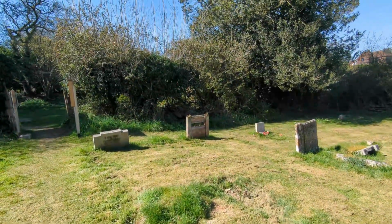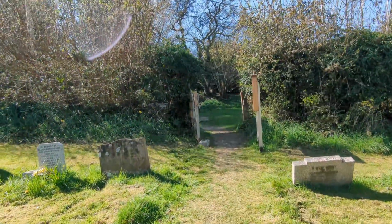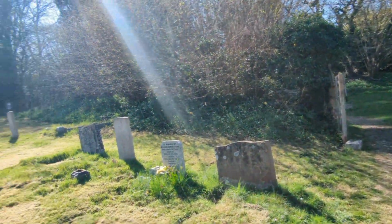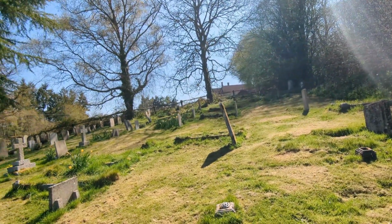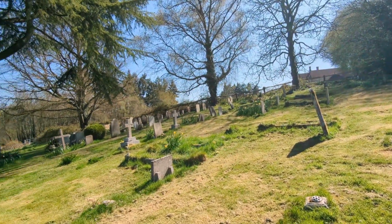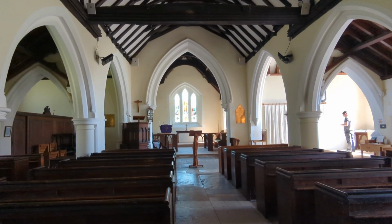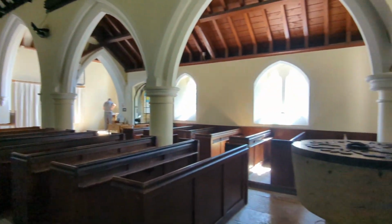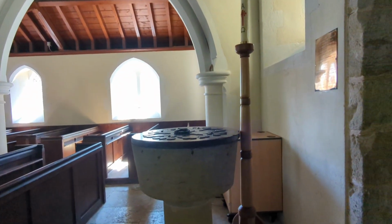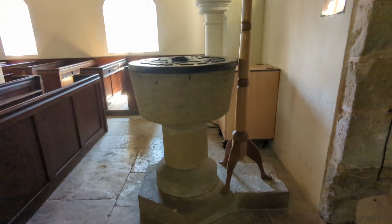Like the church in Lurgashall, St Lawrence, this is a really well-kept churchyard. The 15th century nave roof has tie beams and wall plates with some renewed timbers. The font bowl is thought to be 12th century. The stem and base are 19th century.